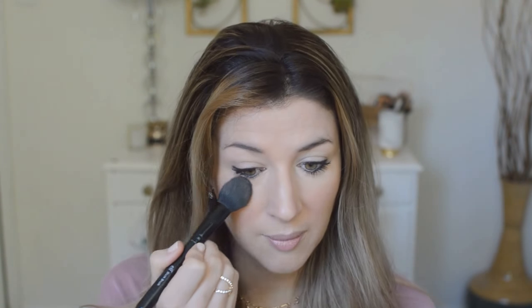And then I'll go on this side of my forehead. And then I also like to set my eyelids sometimes with powder just to get any extra oil off. Alright, so that looks really pretty. It gives a nice airbrush finish. And I feel like it definitely blurred my pores. I don't know if you can tell. I feel like my pores look less visible on this side.